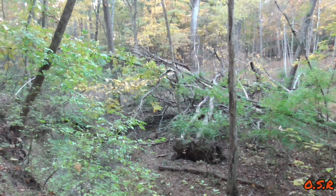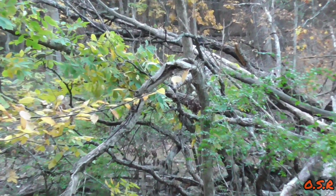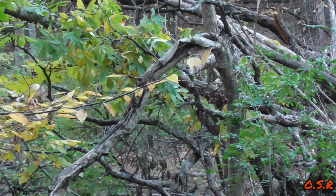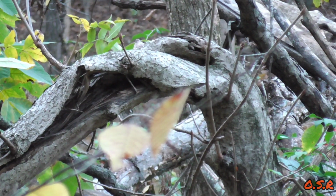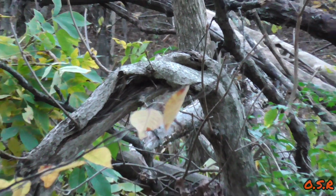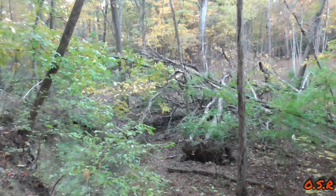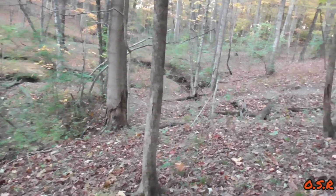Look how that one's twisted over. Let's see if I can find it here to zoom in on it. There it is. Baby's twisted there. Okay. Get out here and get a better look at this.